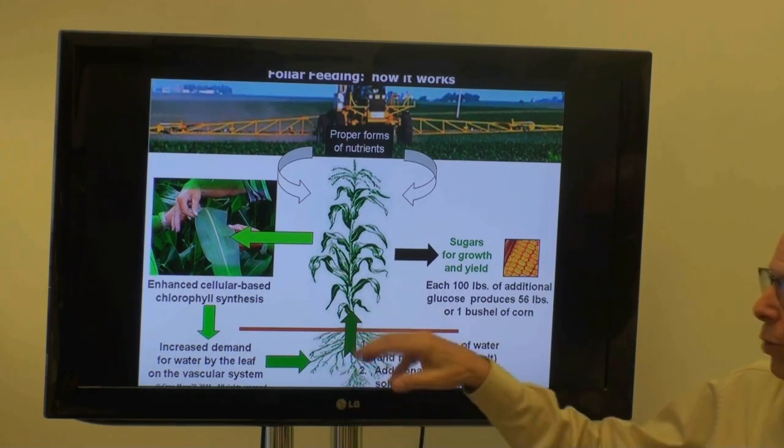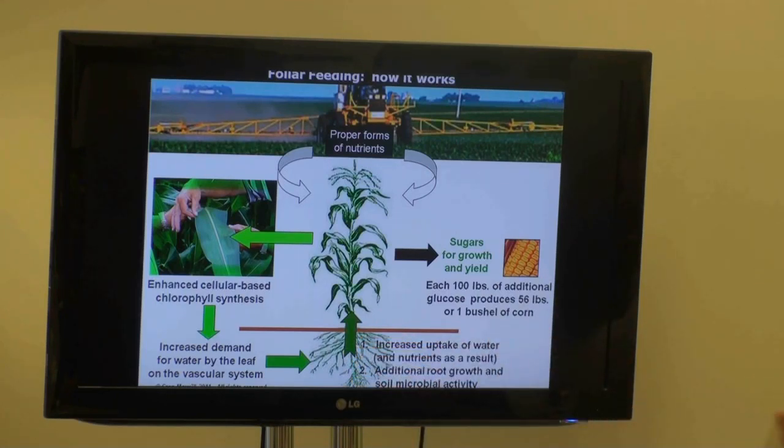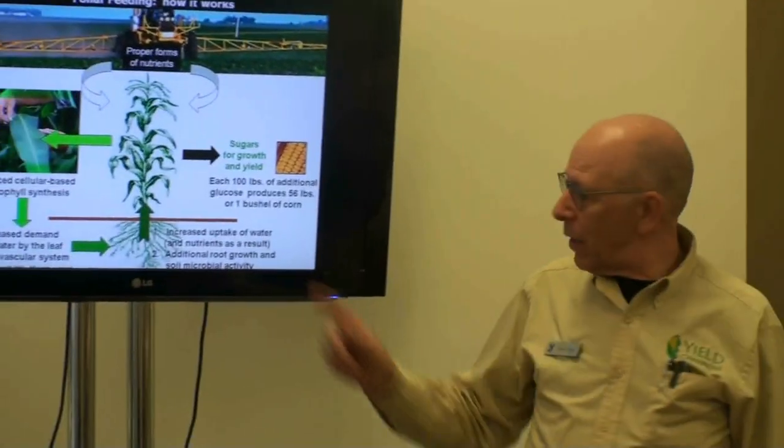So what we're really doing is stimulating the plant. If you did the math and figured out how many actual pounds of N, P, and K I'm going to put on with, say, a gallon or 2 or 3 of a foliar fertilizer, and then let's say I get a 5 or a 10 or a 15 bushel yield bump out of that. Well, you figure out the amount of N, P, and K it took to make an extra 5 bushels, and then you track back to how much you actually got out of the fertilizer. That math doesn't work. And this is the reason why.